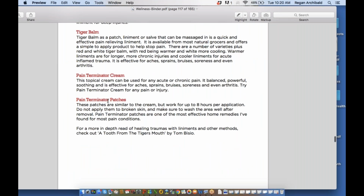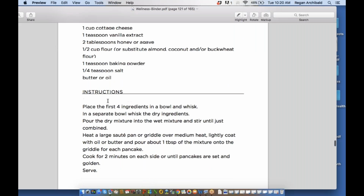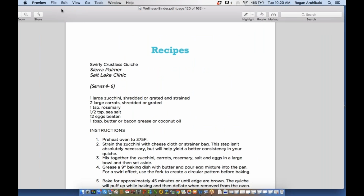So a lot of people come to see us with pain. We want to make sure they get out of pain. Here's a shopping guide. And then here's the staff recipes. And Cade's got one in here too. But yeah, essentially that's our binder. And we find that it's so helpful when patients have tools and when you can have them reference those tools. Then you get them to think on their own. So anyway, hope this has been super helpful.